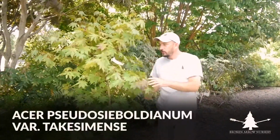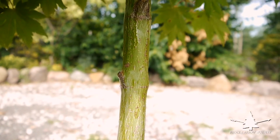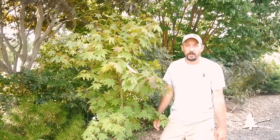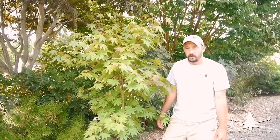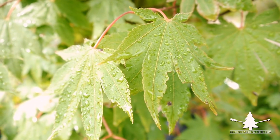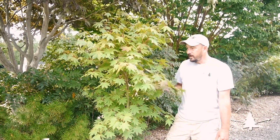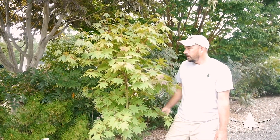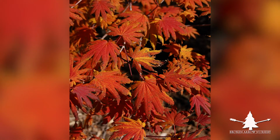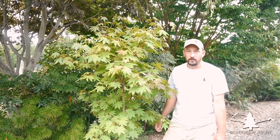Next up is Acer takesimense subspecies takesimense, which is a very uncommon yet spectacular large growing Japanese maple. So it's actually native to Korea, further north than a lot of the other maples that it's closely allied with. And as a result, it's exceptionally cold hardy. So most Japanese maples are zone 6 cold hardy. This is a zone 4 plant tied to that northern heritage. The plant itself is found on the island of Ulleung-do, which is off the coast of Korea. And beautiful kind of fresh green foliage throughout the growing season. The most dramatic feature is the autumn color. It's some of the best scarlet autumn display that you can get in the world of Japanese maples. So really an all-star in the fall.